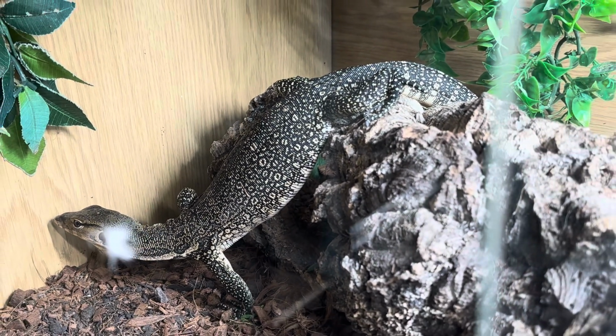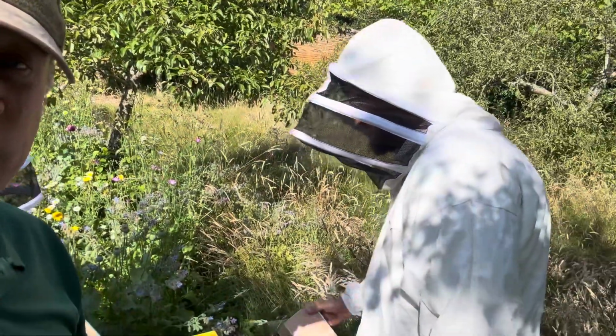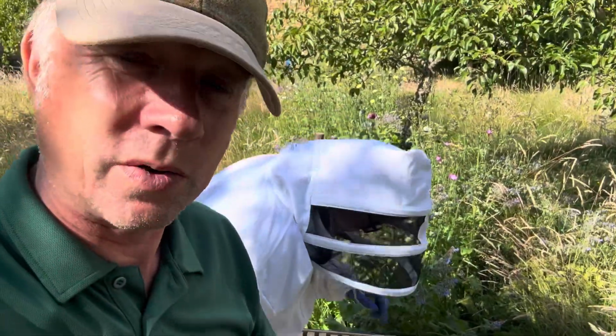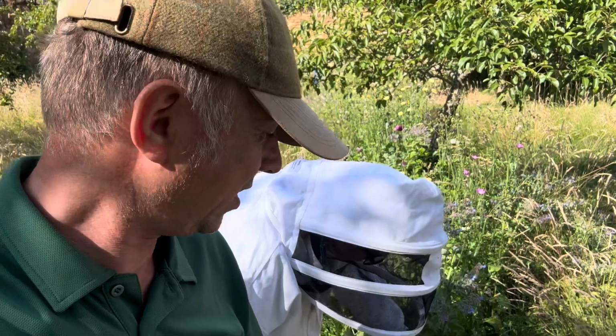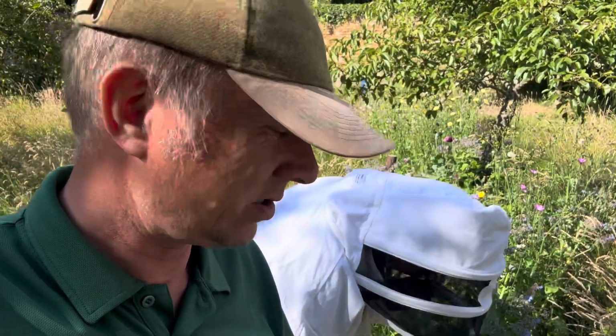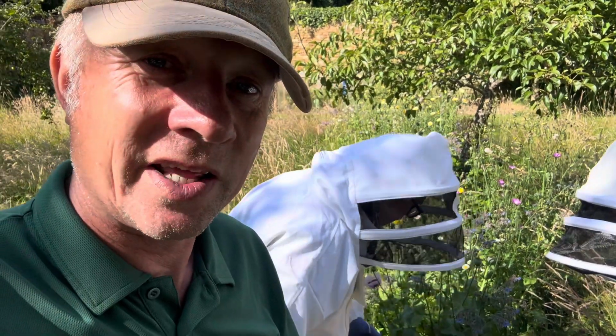So Jackie's checking the hive. Have a little look. Tom's in there. Jackie's in there. It's all looking good. There's a lot more bees than we started with. There's plenty of stores, but not a lot of brood. No queen cells. I'm just hoping things are okay.